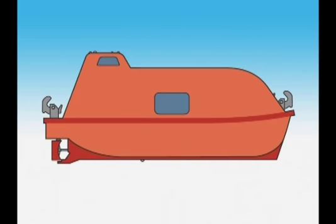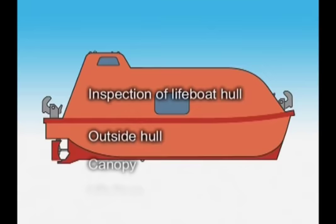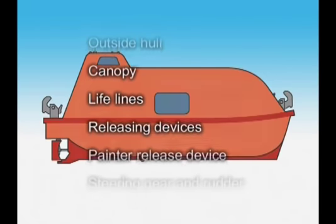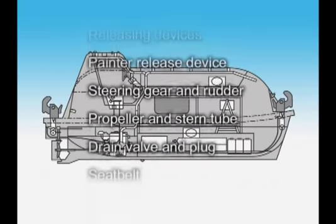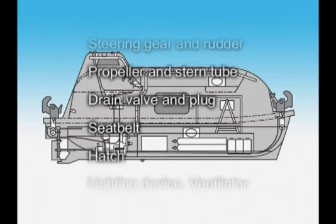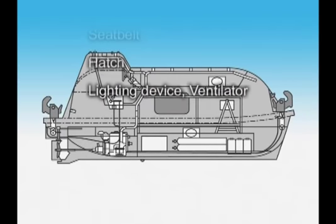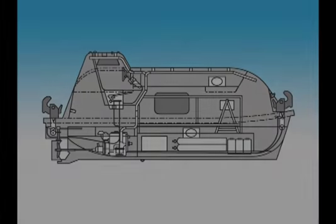External visual checks should look for obvious damage, scratches, cracks, deformations and other abnormalities, and confirm that devices such as the release gear are properly reset. Operational inspections shall be carried out for the release gear, painter releasing device, steering system and rudder, propeller, and so on. It is also necessary to check that there is no water leakage from the steering gear and the stern tube.